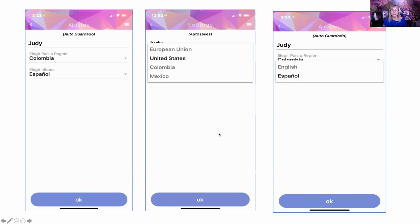Okay, so once you get the app, you can go into the settings button, just click over here, and it'll allow you to go into the settings and choose what country and what language you want to use.